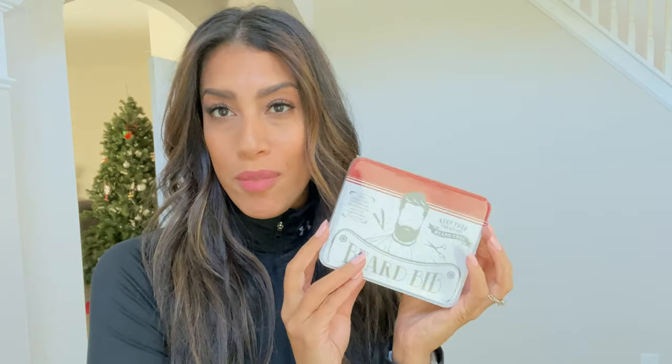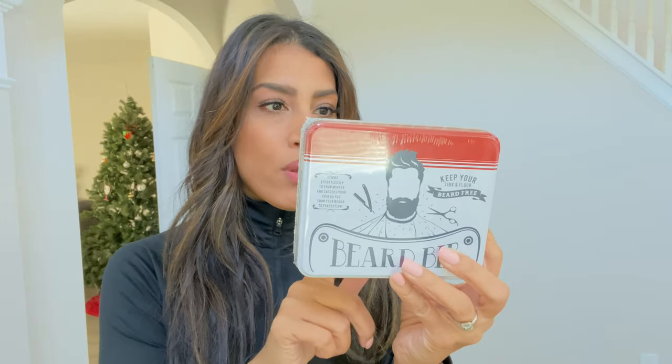So I did mention this in my Amazon gift ideas for adults and kids, but I didn't know Target's dollar spot had it this year. So basically it is a beard bib. If you guys don't know what a beard bib is, it's pretty much a bib for men, because men get super messy when they are shaving. At least my husband, the hair is everywhere. So they put the bib on, and then it suction cups to the mirror. So when they shave, all the hair goes in the bib, and then they can just toss it out. So I got this, and it also comes with a comb.